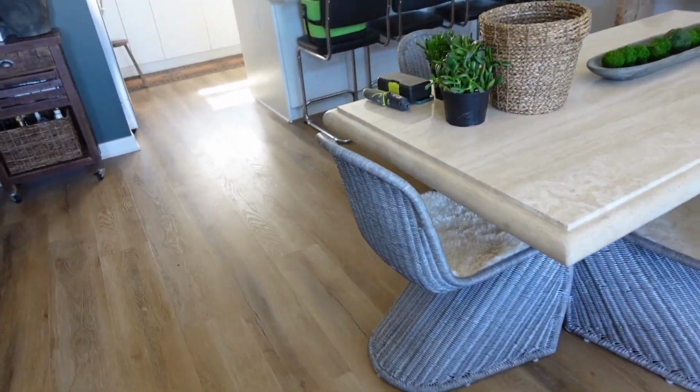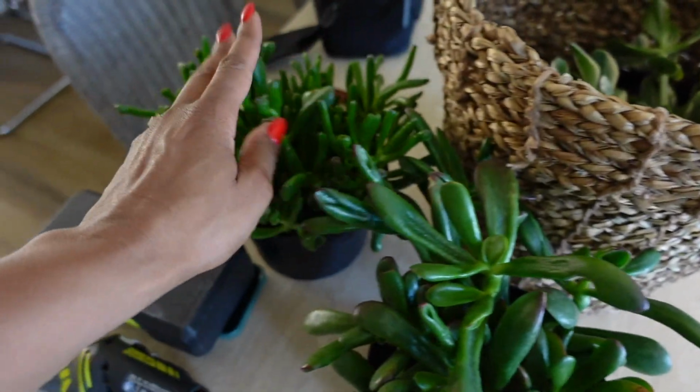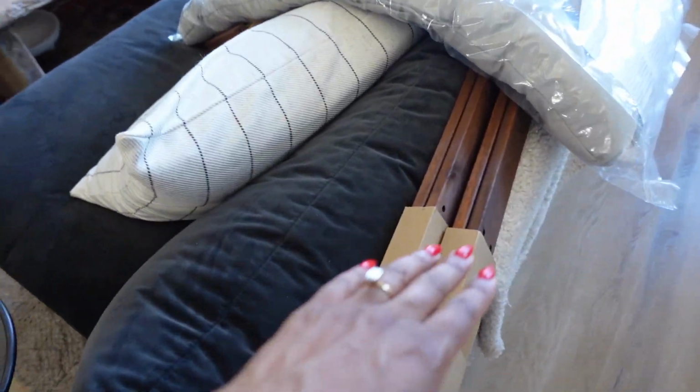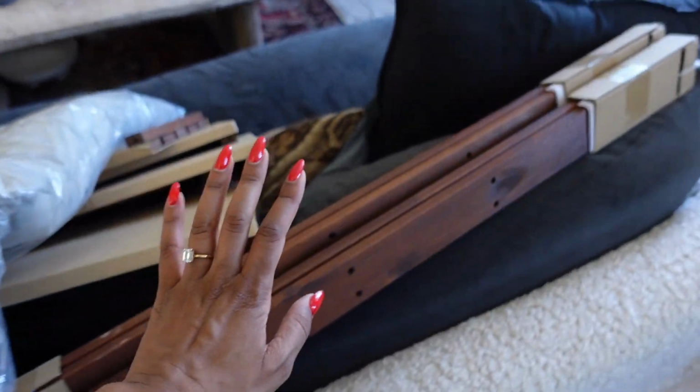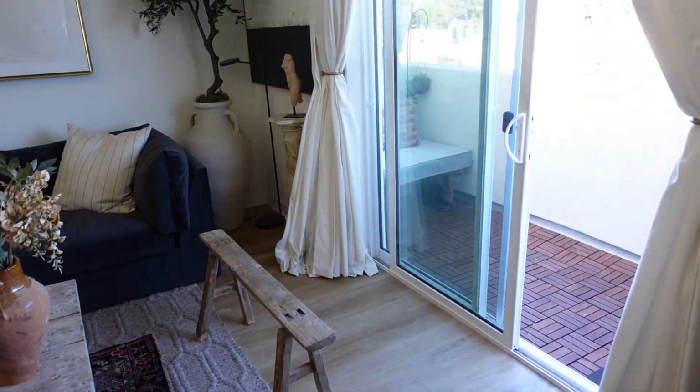You will see what these are. This is a chair. I got some plants, right, Pep? She's scared. I got some plants because I want real plants. I got a basket, right, Pep? And I got this, it matches the flooring. This is the shelf, and that's gonna kind of make up my little outdoor area out here. So let's get into it.